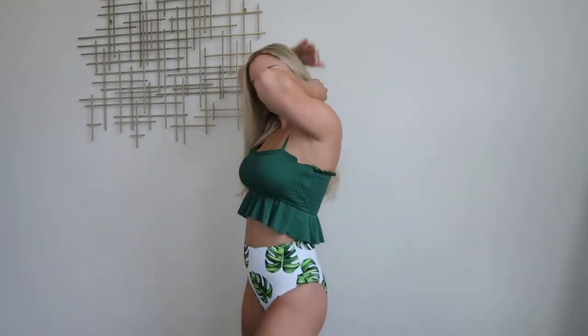The material is amazing. It's similar to that spandexy material, which a lot of their suits I've noticed that at least I pick are that material. Super flattering, super stretchy. You can see the bottoms are extremely high-waisted. They have this cute leafy pattern. If I turn around, it's a bandeau style suit, but it has more coverage down here, so it has a little extra something going on. I love the bottoms too. These are full coverage as well.